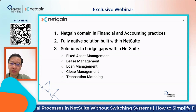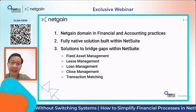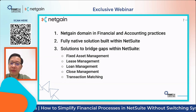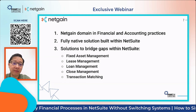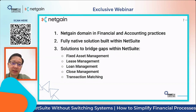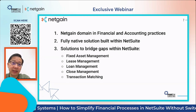And of course, with a lot of solutions to bridge the gaps that currently exist within NetSuite. You are talking about fixed asset management, lease management, right? Loan management, and what we're going to discuss today around close management and transaction matching. So, a lot of these solutions you probably are very familiar with that exist within NetSuite, but you do understand that there's a limitation within some of the solutions that NetSuite can provide as well.